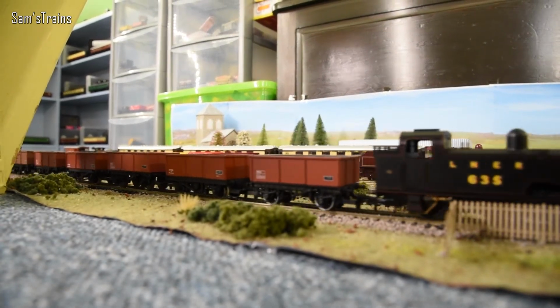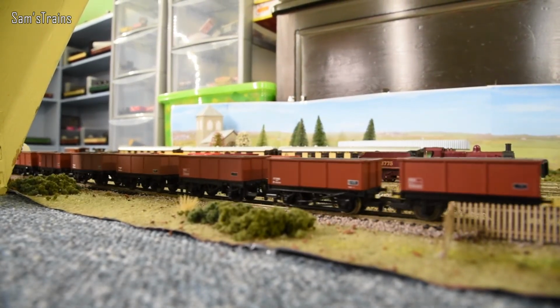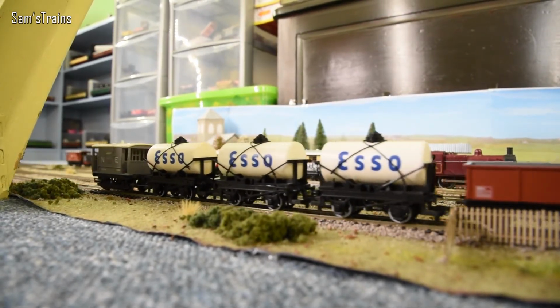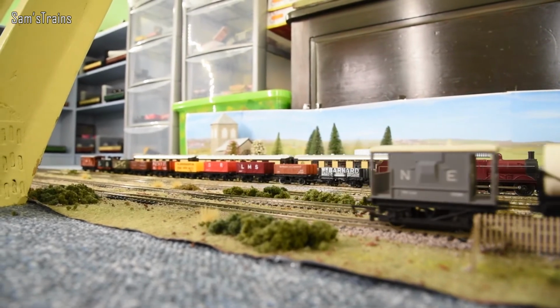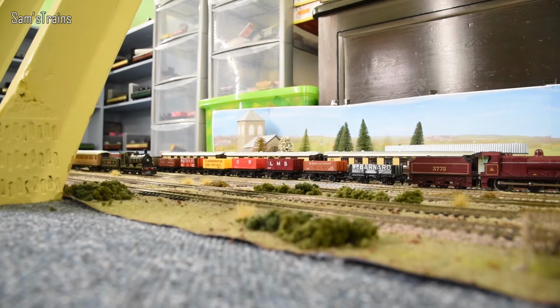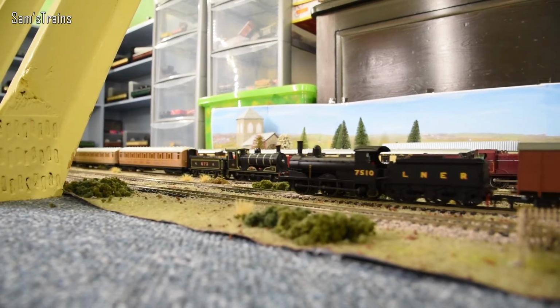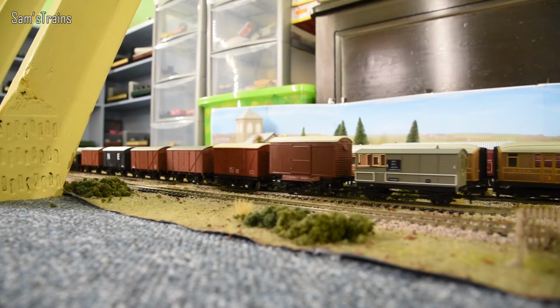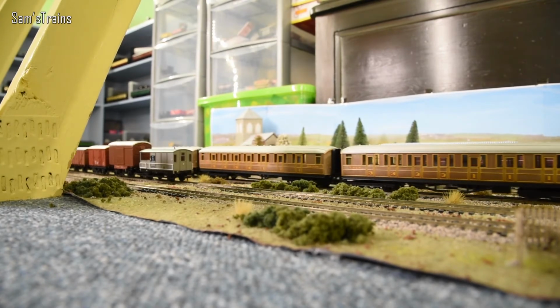It's a J50, great model that one. That's quite a good puller as well, as you can see, a good old train there. And there's the J36. Covered up by the J15. Thank you for that, J15, appreciate it. Oh well, I'll get another shot for you.